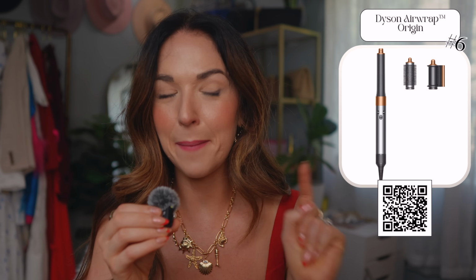Super exciting because the Dyson Airwrap Origin is on sale during Prime Day. Now, I don't have the Dyson Airwrap Origin.